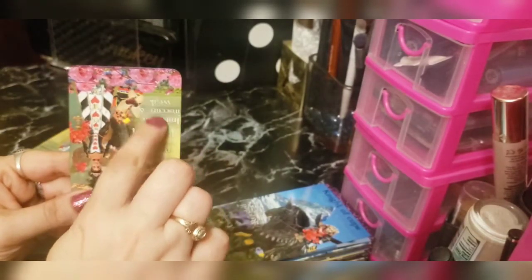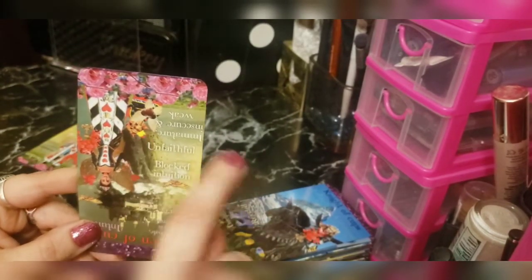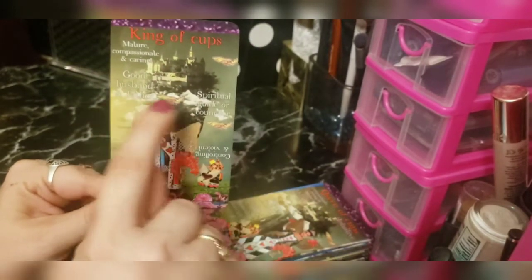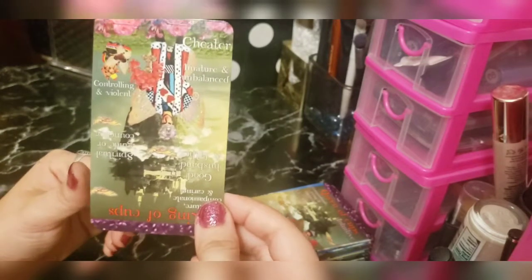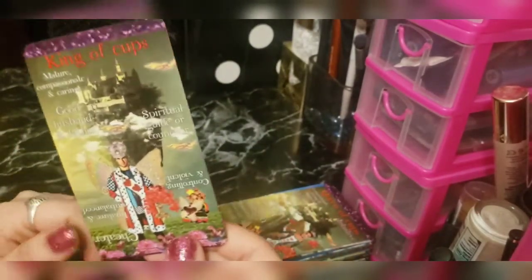And yes, I do know this should be flipped again, but it won't look like that with your guys's. So we have blocked intuition, unfaithful, and immature, insecure, and weak. And last card, guys, King of Cups. Mature, compassionate, and caring, good husband and father, spiritual guide or counselor. In reverse, cheater, immature, and unbalanced, controlling, and violent. And he also has the same little dog because they're married, right? If you get the queen and the king, you got a couple there. Could be a divine couple or it could just be a couple.